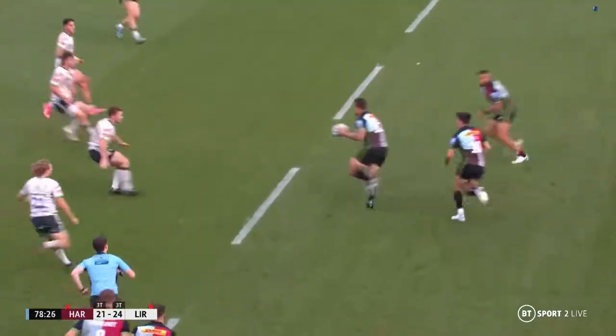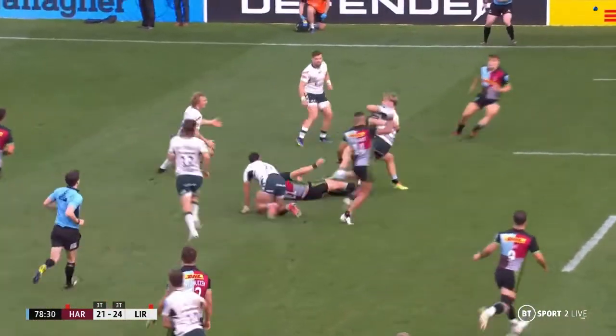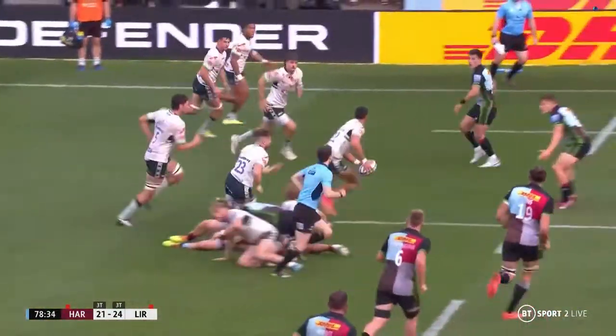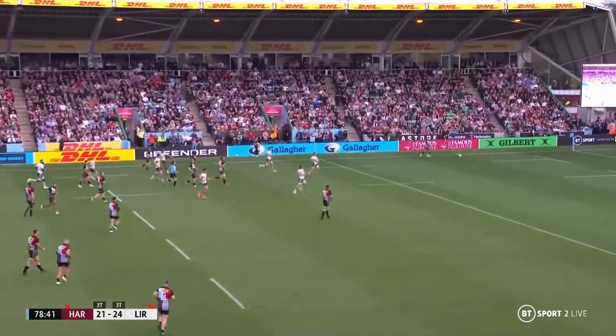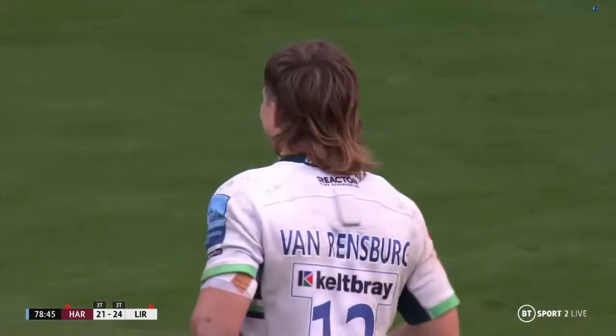Care to Esterhazen, holds it back for Edwards. Oh, it's been spilt by Bassett. Irish have it. That should be enough for them to close it out from here. Here's Van Rensburg, thumps it forwards, and they'll take the territory, quite rightly. How good has Van Rensburg been today, by the way? It's a mistake from Josh Bassett.